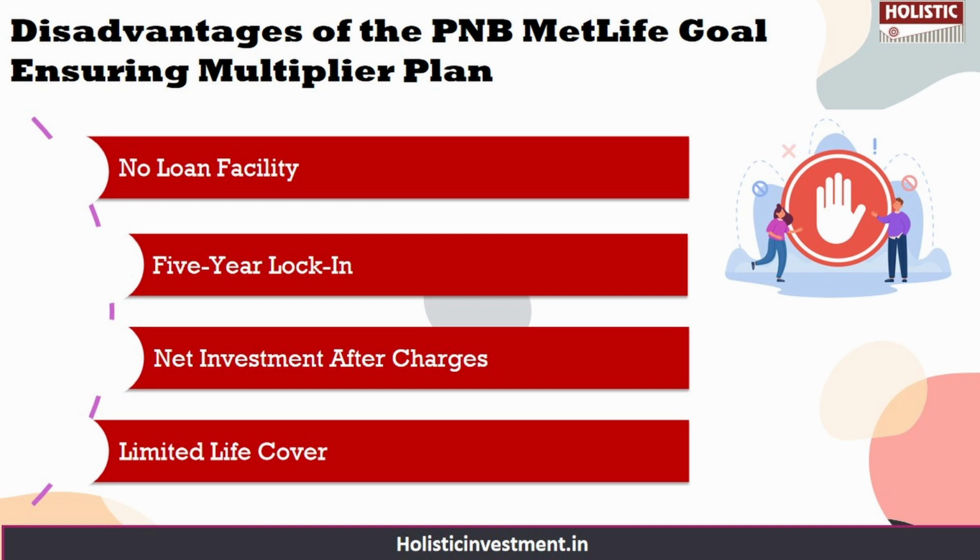And also this policy especially gives you life insurance coverage, which is a limited coverage. Basically it means it is inadequate to meet the comprehensive protection needs your family might need in your absence. So the life coverage here is not sufficient. So these are some of the drawbacks that you need to keep in your mind before deciding to invest in this policy.